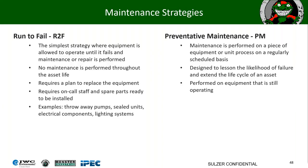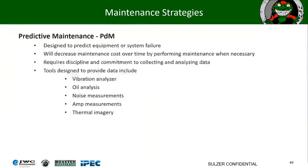The most common and appropriate strategy is preventative maintenance. It's what's recommended for screening equipment, and that's where routine maintenance is performed on the equipment on a regularly scheduled basis. Now, this is intended to keep the equipment running and lessen the likelihood of unexpected failures. While this strategy does maintain the general health of the equipment and achieves its intended lifespan, when failures do eventually occur, they're still unexpected, right? So getting rid of that unexpectedness is what we're trying to do then finally with the predictive maintenance strategy.